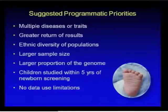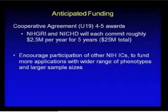Look for grants with a greater return of results, a large ethnic diversity of populations, larger sample sizes, covering a larger portion of the genome, children studied within 5 years of their newborn screening so that we can cover more of the ELSI implications related to working with newborn patients, as well as applicants that have no data use limitations in order to enhance the reusability of this data.